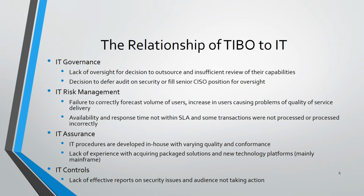In IT risk management, there was a failure to correctly forecast the volume of users, and the increase in users caused problems in the quality of service delivery. Availability and response time was not within SLA, and some transactions were not processed or processed incorrectly.